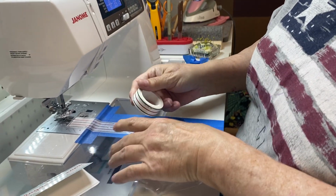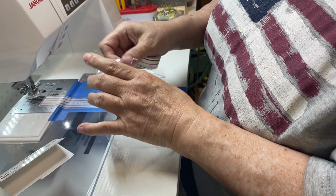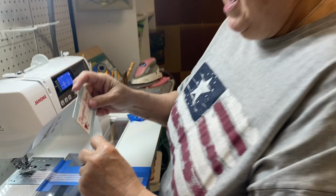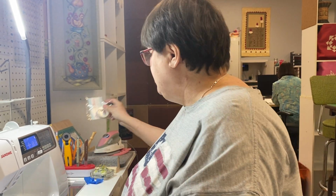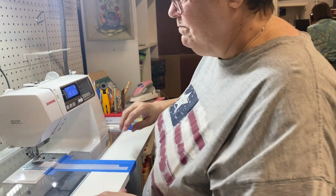And what I would recommend is keeping it in this little bag, because my friend Tammy had sent me some before she came, and it must have gotten overheated, or something happened to it, and it wouldn't tear off in a single piece. It was either old or it had been in the heat or something had happened to it. So make sure you keep that in its bag.